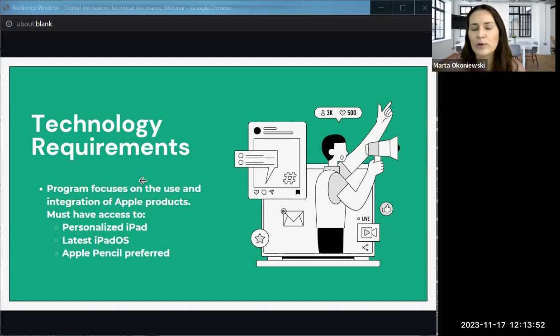And we do prefer that you use an Apple Pencil, as there will be times where it'll be beneficial to have an Apple Pencil. Sometimes individuals may have a third-party pencil that they use with their iPad, but having that specific tool will be useful throughout the program as well.